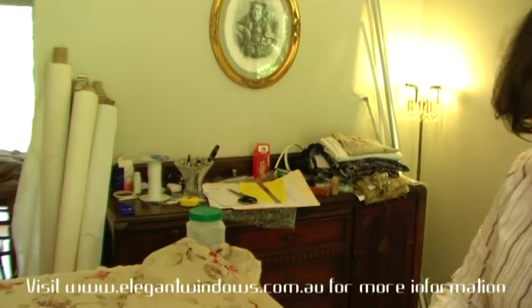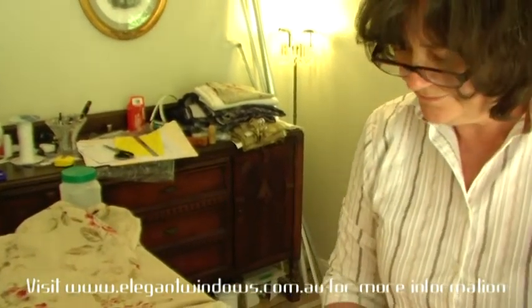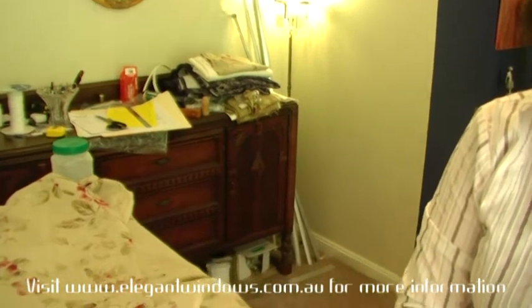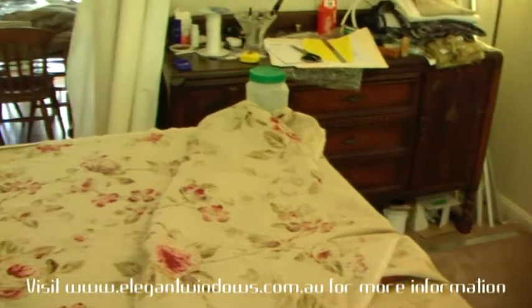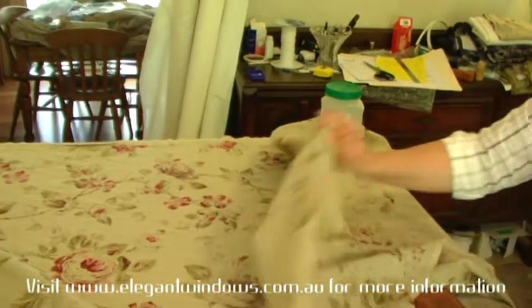And for instance, this cloth that we're using today is really expensive, so to have somebody trashing a piece of cloth like this is just terrible. So that's why I started doing them myself.